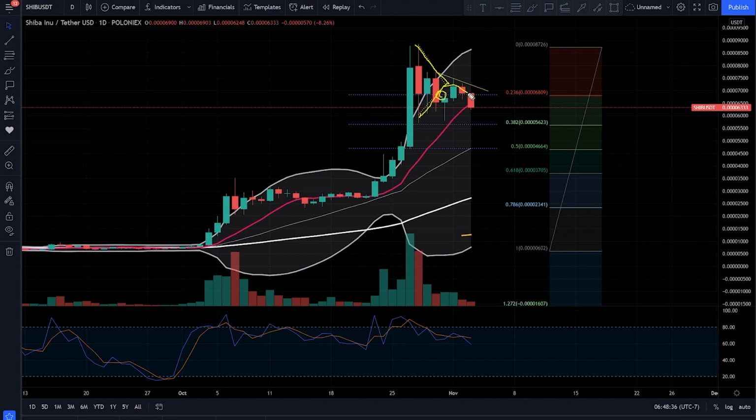Price broke down. And now the problem is Shiba is trading below this 10 days moving average. Like I said before, it is extremely important that Shiba must close today, which is at 5 p.m. Pacific Standard Time, over the 10 days. And the price would be right at around 0.66. A close below the 10 days.